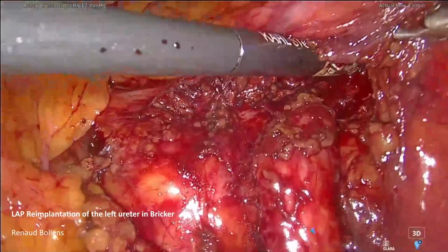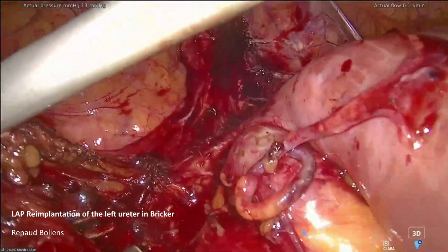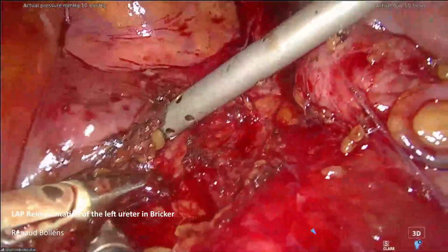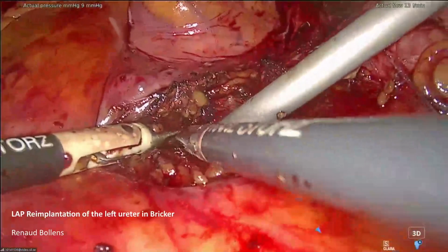And here I'm on the ureter. Show me on the other side if I see my grasp. Yes. And the ureter is lower than what I believed at first. Can you aspirate? Renaud, if you pull the ureter, does the Bricker, the iliac loop, move or is everything stuck?